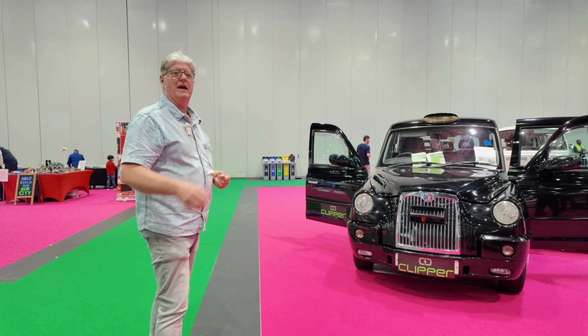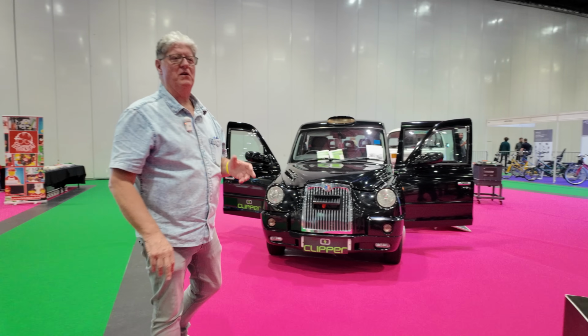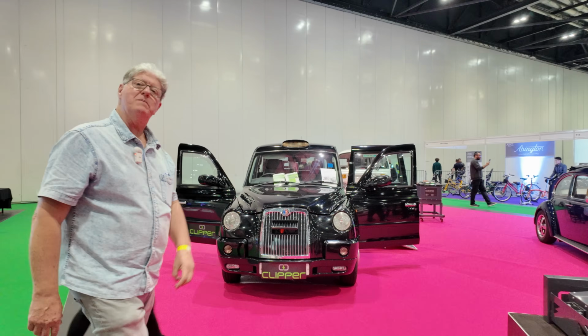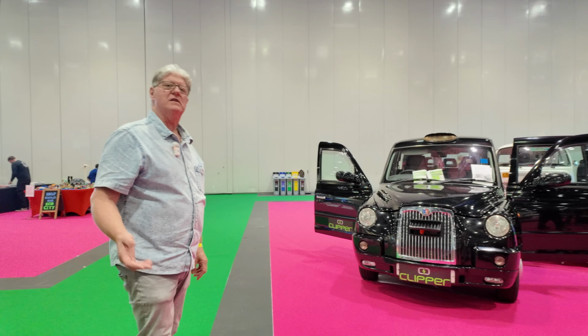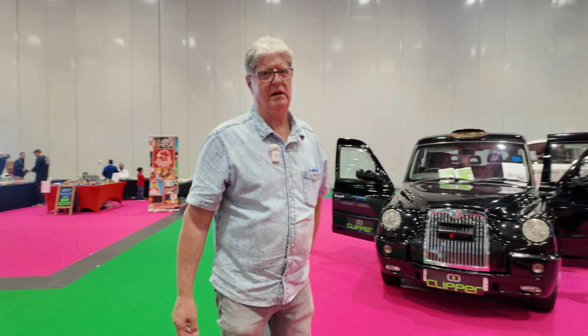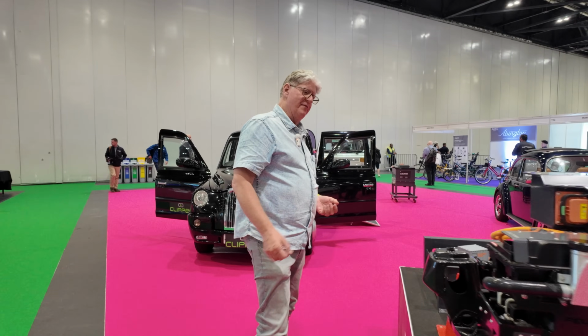So the Mini's a classic. That's not your modern Mini. Most of you looking at that will not recognize that as a Mini. That's what we used to drive way back in the 60s when I started driving, late 60s, early 70s. They were tiny little cars. Now, this just gives you an idea of what's going on.